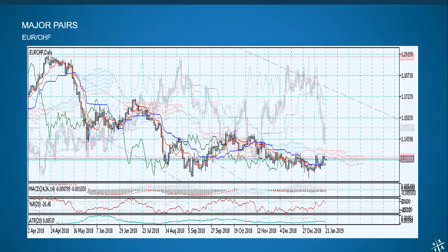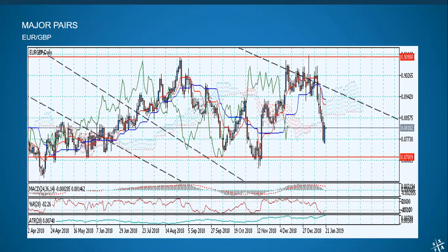Euro pound, I've avoided this pair simply because both the euro and the pound are susceptible to Brexit. The pound had a pretty good week, except for Friday. We had a nice drop throughout the week, and on Friday, we had that significant retrace, about 30% back. It is now traveling underneath the Ichimoku cloud. But again, I'm in no rush to get into the euro pound.